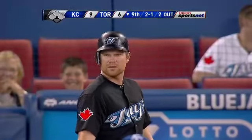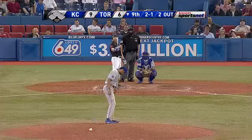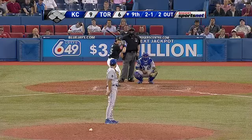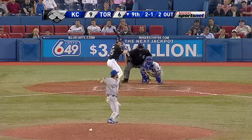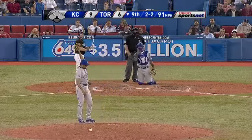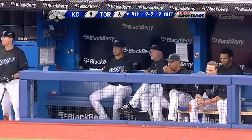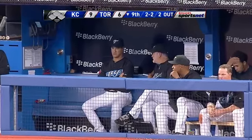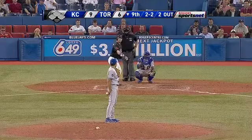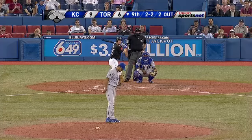Two balls and a strike. Two and two. John Farrell still hasn't returned to the dugout. Blue Jays down to their final strike.